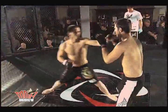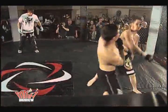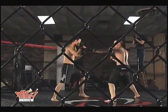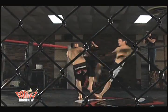Chris comes out working the jab. Helton fires the right hand. Both these guys look pretty evenly matched here so far. Physically, and I would say both mentally right now, both guys have that same look in their eye right now.